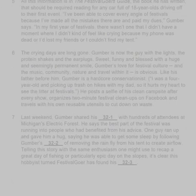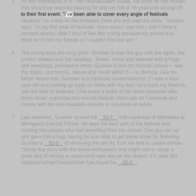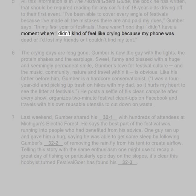5. All this information is in the Festival Goer's Guide, the book he has written. That should be required reading for any car full of 18-year-olds driving off to their first event. "I've been able to cover every angle of festivals because I've made all the mistakes there are and paid my dues," Gummer says. "In my first year of festivals, there wasn't one that I didn't have a moment where I kind of felt like crying because my phone was dead, or I'd lost my friends, or I couldn't find my tent."